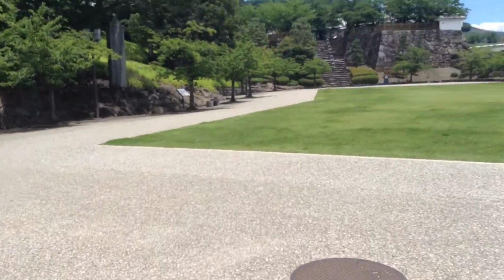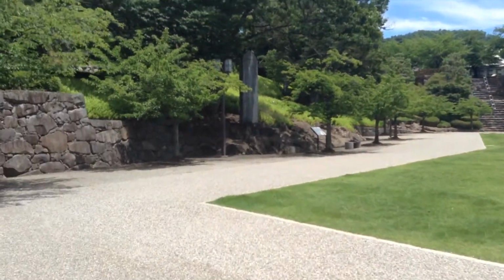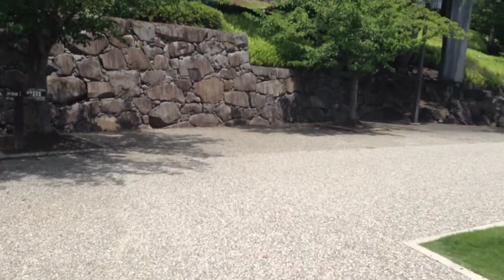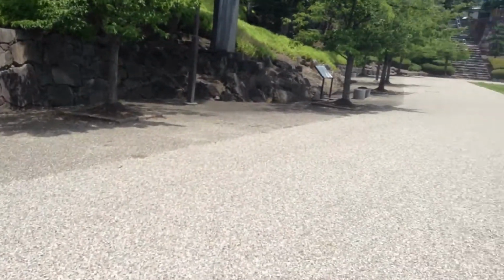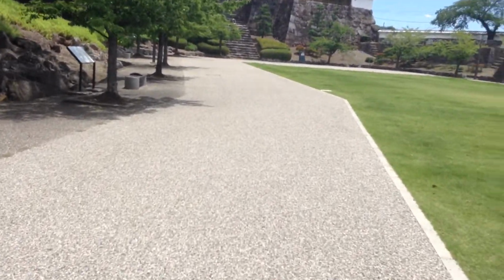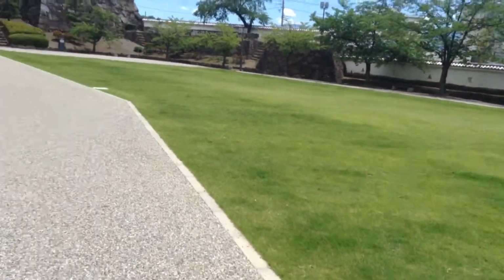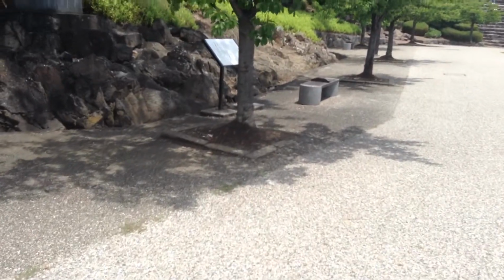So it's very quiet in Japan. You can really enjoy serenity and peacefulness here. Even though we're in the middle of a city, you can hear some sounds, like construction, because they're doing construction over in that area. But it's quiet. I'm like the loudest thing in this park right now, and it's really strange.